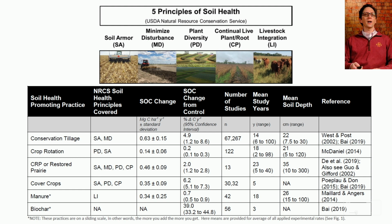But the first column is the soil health promoting practice that was under each principle, and then the NRCS soil health principles that are covered under each of those practices. So conservation tillage, crop rotation, CRP or restored prairie, cover crops, adding manure, and biochar. The manure and biochar are interesting because they're more of a sliding scale, not yes or no practices in place. Usually the more you add, the more benefits you get.